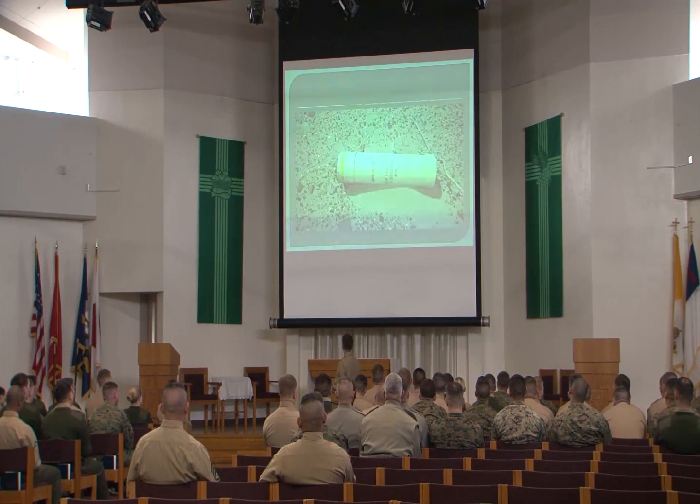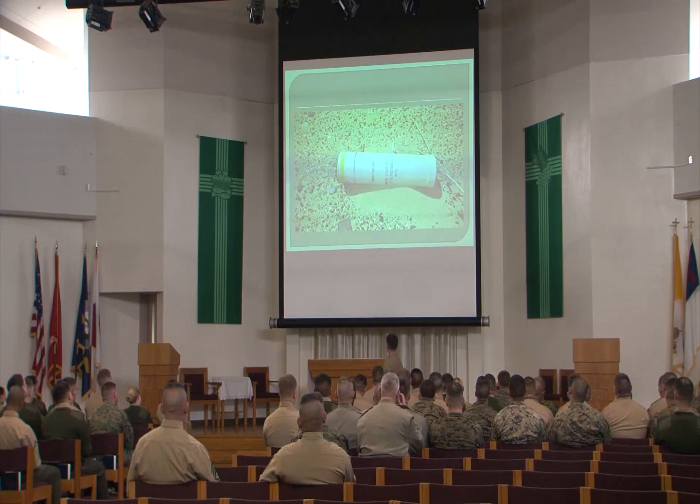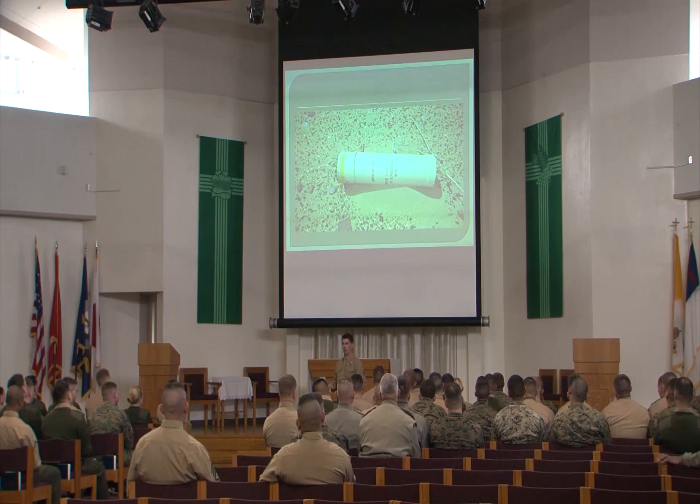Next. I threw in some pictures just to show you examples of what could just be lying around on the ground. Can anyone tell me what that is? That just says smoke grenade right on the side of it. That right there is a smoke grenade from an LAD. They are initiated by a little switch inside, and once it launches out the tube, it goes off. If for whatever reason that's sitting on the ground, you moving it could set that trigger off.